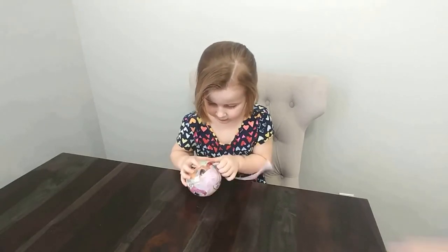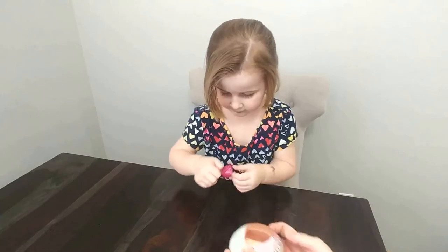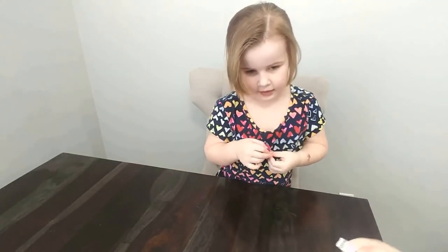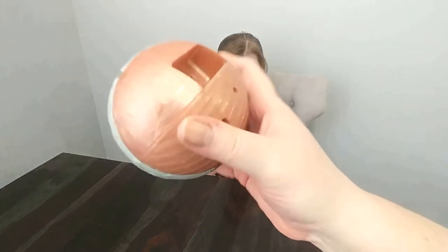So it's the glitter series. A surprise! And it looks like we got a gold ball. All right, hold on. Let's keep unwrapping. And then, so we've got one. Then, Mom, it's a ball. Is this a gold ball, guys?